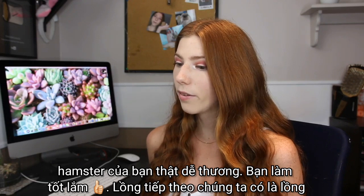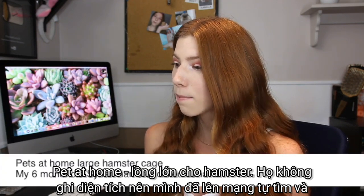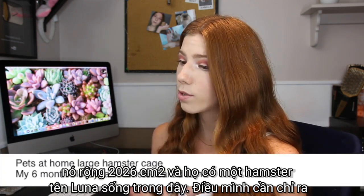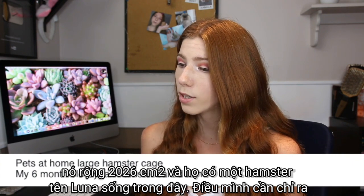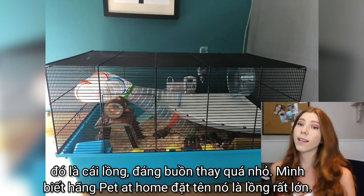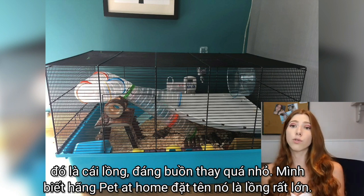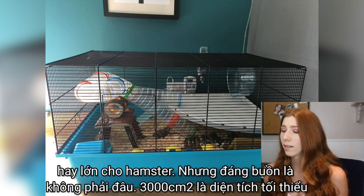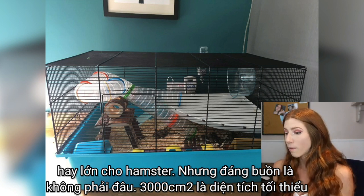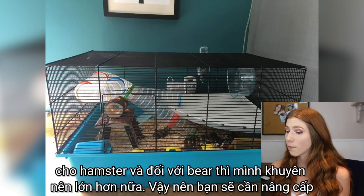So the next cage we have here is a Pets at Home large hamster cage. They didn't leave the measurement, so I went ahead and looked it up myself, and it comes to 314 square inches of floor space, and they have a Syrian hamster named Luna living in here. I do want to point out as the first thing, the cage sadly is too small. I know Pets at Home labels it as an extra large or large hamster cage. It sadly isn't. 450 square inches is the bare minimum for a hamster, and for a Syrian, I definitely would recommend even larger than that.